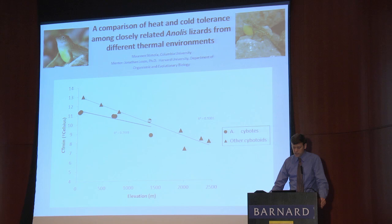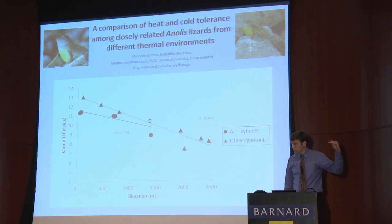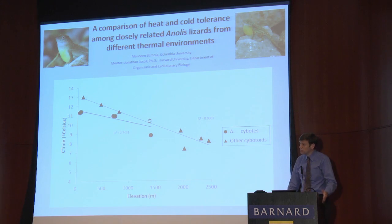And what she found was that lizards that live high on the mountaintops are better able to withstand cold temperatures than lizards below, suggesting there was some matching between the physiological capacity of the organisms and their thermal environment. She found this was true both when she compared across groups that were specialists and when looking at a generalist lizard found throughout that range.